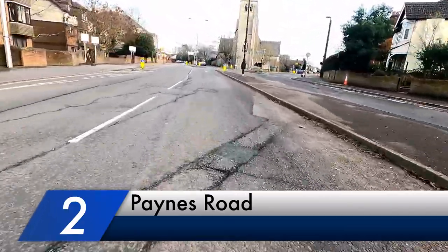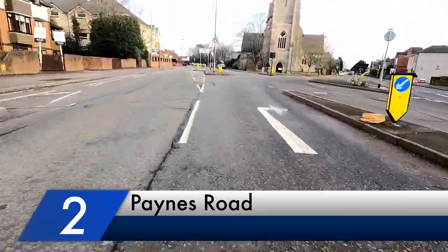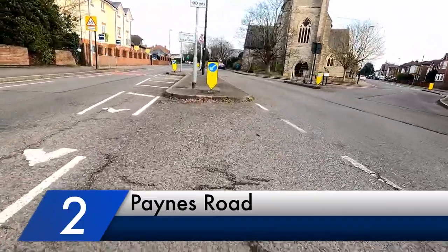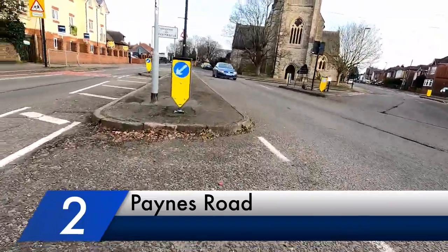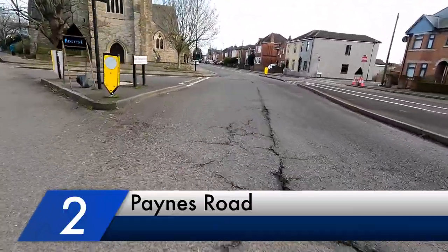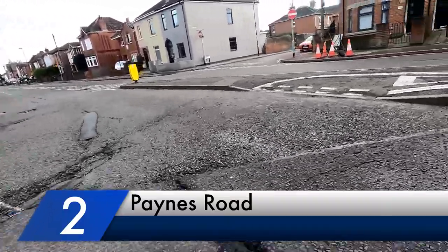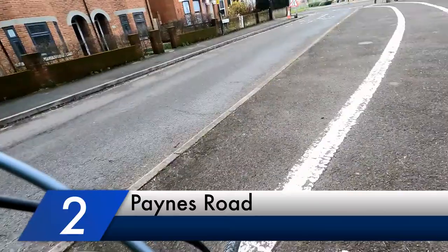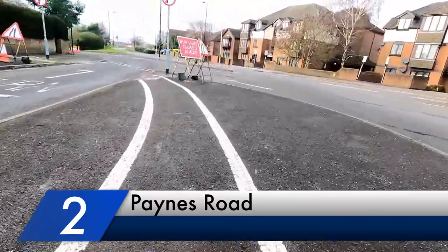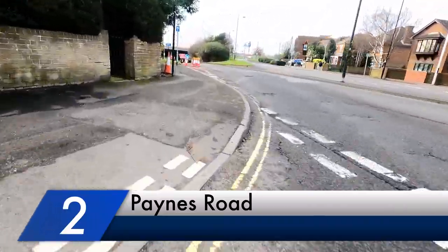There is no cycle-specific crossing, and U-turns are not permitted, so we need to turn into Waterloo Road and use the Central Reservation cycle track to reach Millbrook Road East and SCN1. However, looking back at the footage, it looks like I went the wrong way down this cycle track, so in all honesty, I have no idea how to perform this manoeuvre legally.